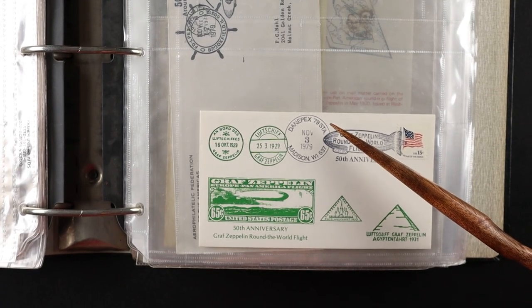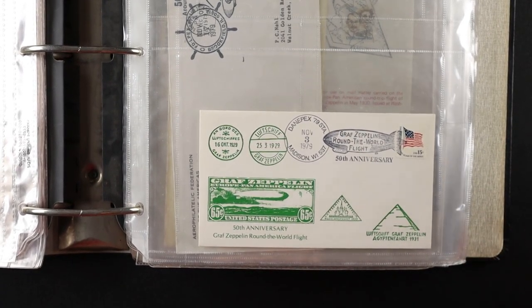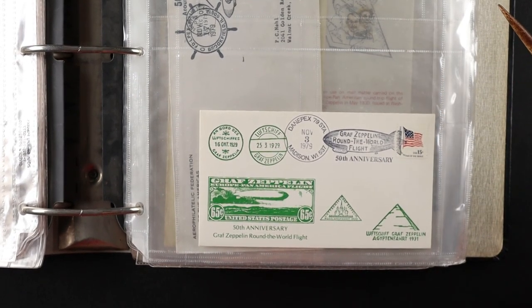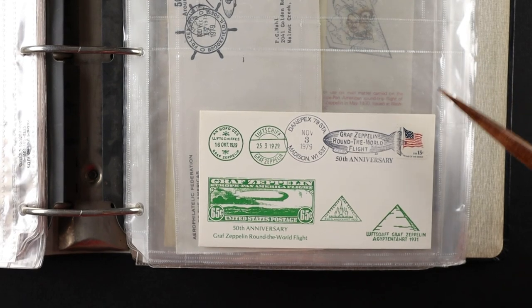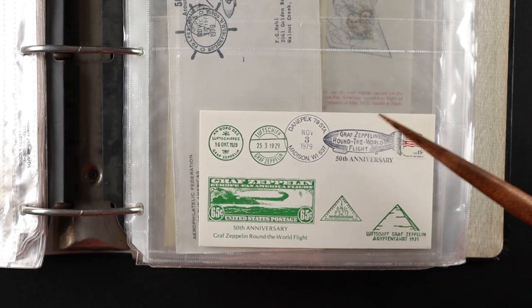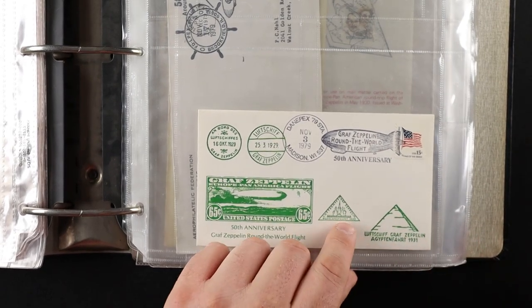Next up, Dana Pex, 79, Madison, Wisconsin. Commemorating the 50th anniversary of the Graf Zeppelin Round the World flight. This one has a pretty common 15-cent flag stamp on it. That's a cool cancel. A lot of these cancels are going to have Zeppelins on them.